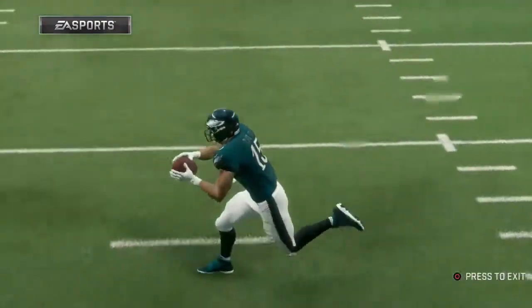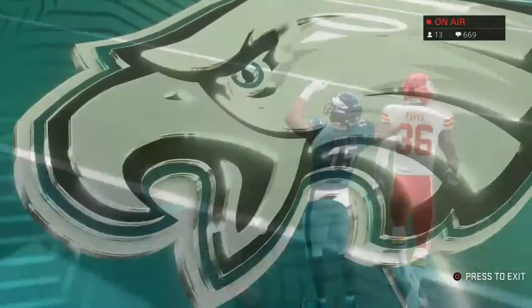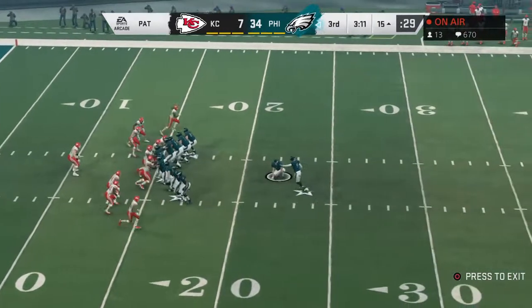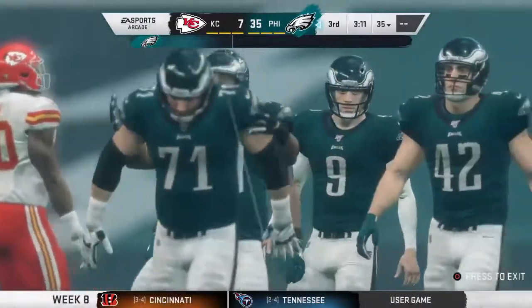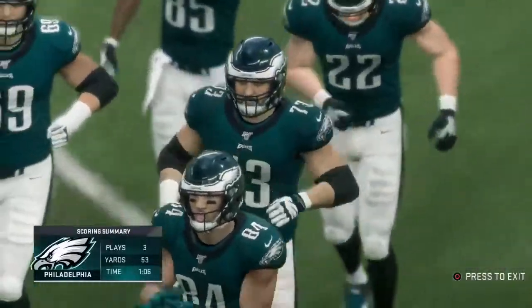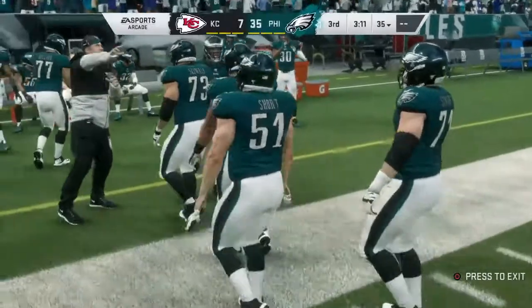Brandon, what we just saw there were two guys who were in sync. The person delivering the ball, but especially the person running the route. Tremendous job. It results in a terrific play. Tucker able to connect on the extra point, and that'll increase their lead to 28. Scoring summary, 3-play drive. The result, Philadelphia in the end zone.